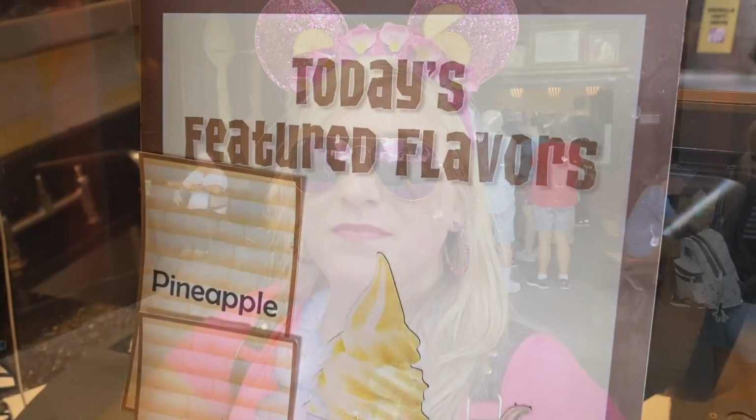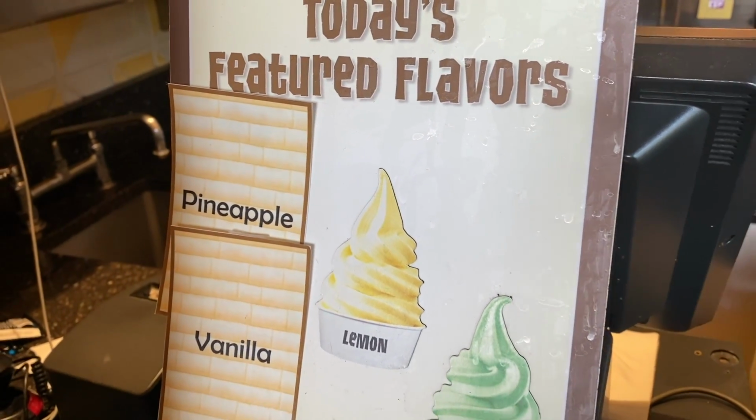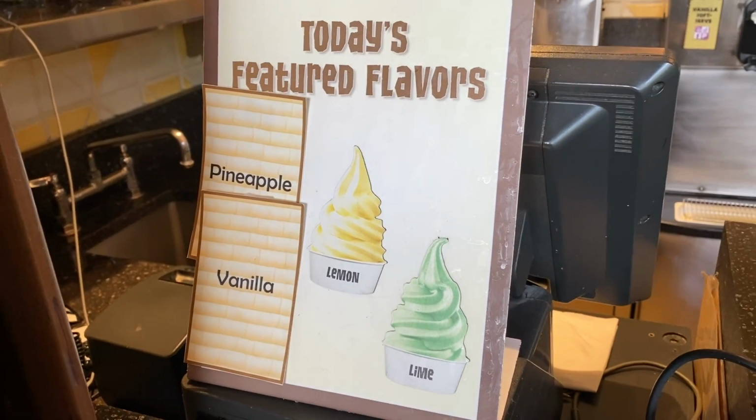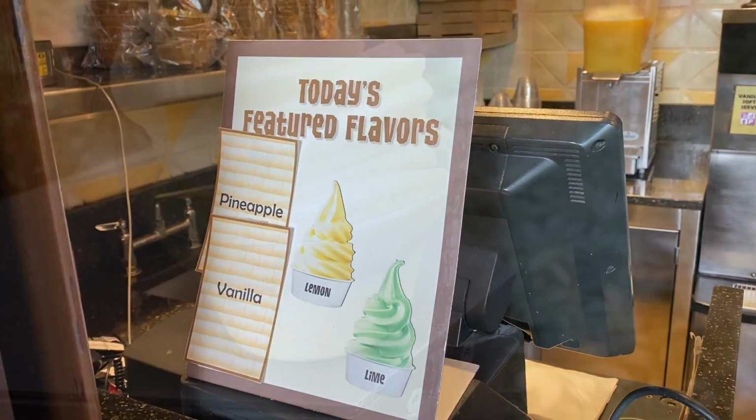They always have this cute little sign out that tells you what flavors they have available, and you can always ask the cast member about which ones you can swirl, because if they're in the same machine together, you can swirl them in your cup or cone or float.